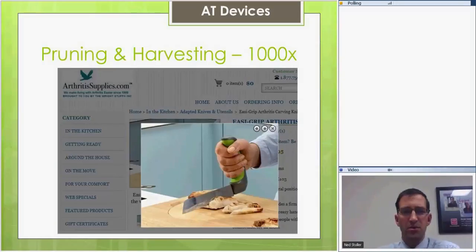Here's another example of a way to keep a wrist in a neutral position. These right angle knives can be purchased from many places, arthritis supplies. You'll notice here that this knife, not only does it allow the worker to keep his or her wrist in a straight neutral position, it's a nice fat handle. And you remember Amber spoke about some of the exacerbating factors of carpal tunnel. Squeezing a very small diameter tool is going to really increase that pain.